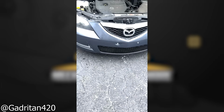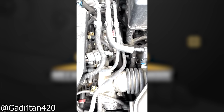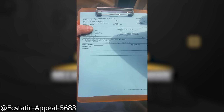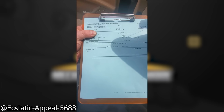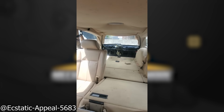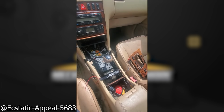Customer states, vehicle won't stay running. Maybe an alternator, maybe, oh no. Hey, here we go. Customer says they spilt water in the center console and now it won't crank or start. An old 320 Mercedes, it's in good shape. Good shape. But I'm going to have to probably call BS.